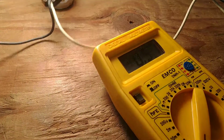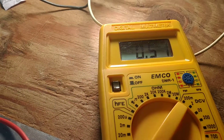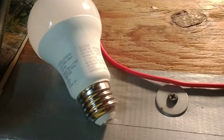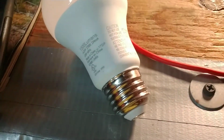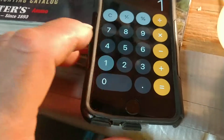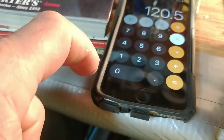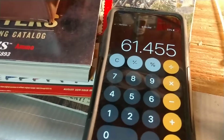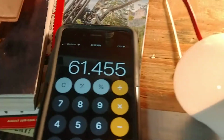We are getting 0.51 amps. Give me a second here, my calculator. According to volts times amps equals watts, 120.5 to be exact, times 0.51 amps equals 61.455. So it's actually burning a little more than 60.